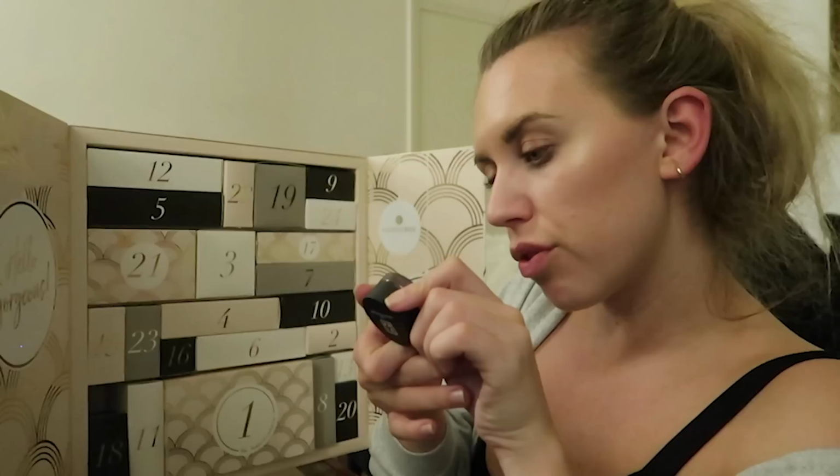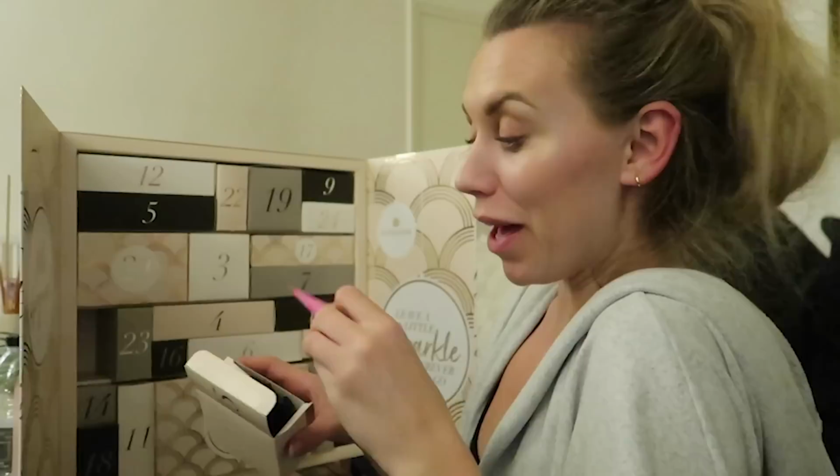15. Toothpaste. What a little product to end on. Toothpaste. Woohoo! I actually needed a new toothpaste, so that comes in handy. I'll probably use that tonight.